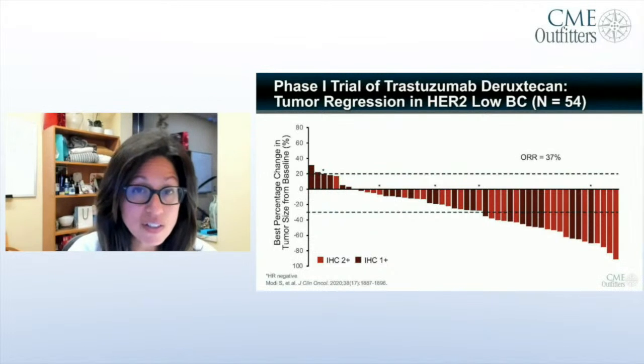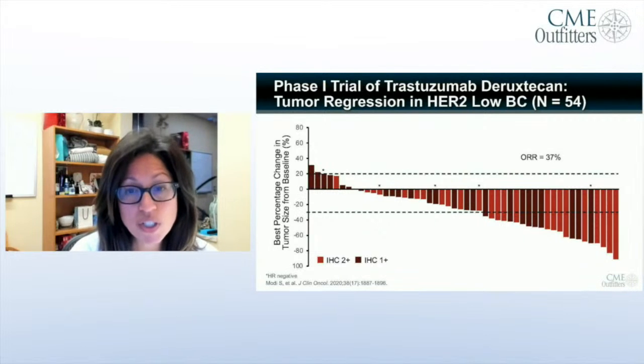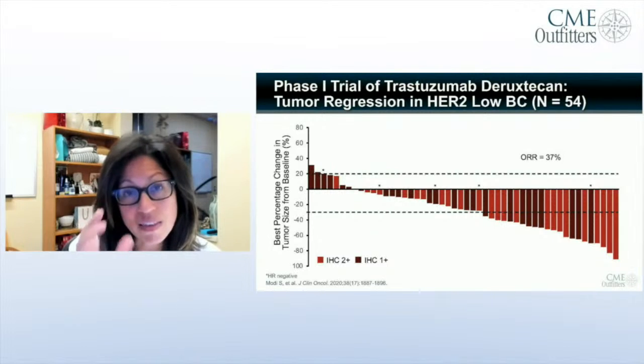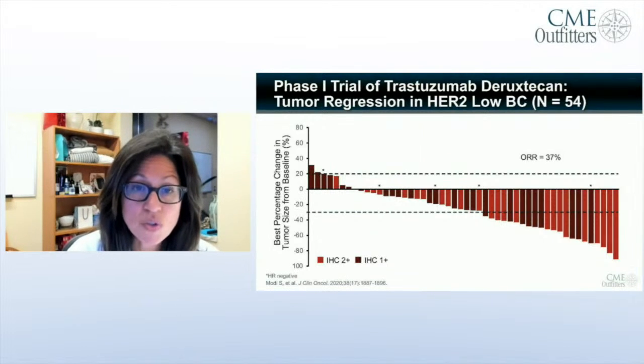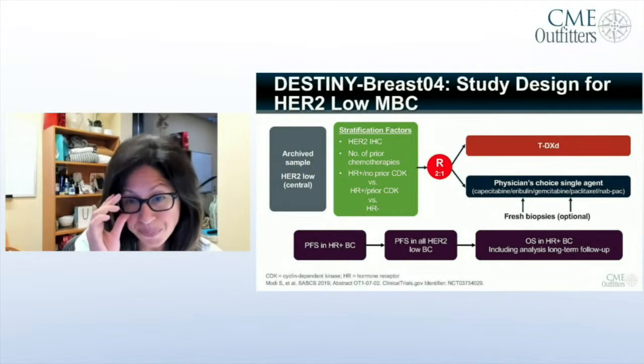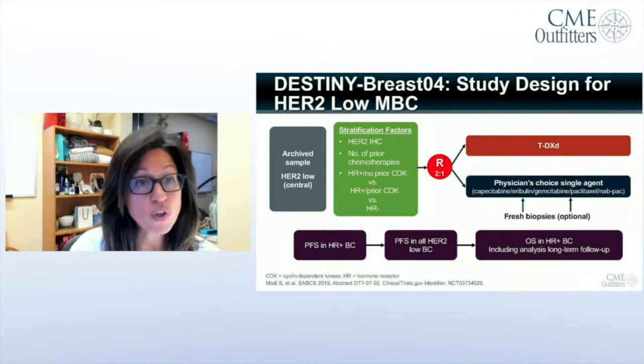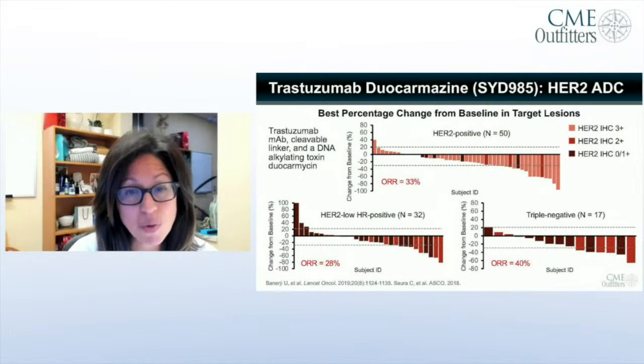But we did see evidence of activity for this group of patients with TDXD, both preclinically, and shown here is a waterfall plot from a phase 1 trial of trastuzumab deruxtecan in patients whose tumors had low HER2 expression. Again, this was a group of patients who had 6 or 7 prior lines of treatment. And you see a better than expected response rate in the range of about 37%. Very exciting. These phase 1 data have led to the ongoing randomized phase 3 trial, called Destiny-Breast04, for patients with HER2 low 1+, 2+ breast cancer, who are being randomized to TDXD or physician's choice of chemotherapy.